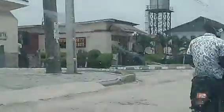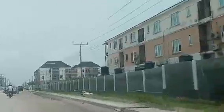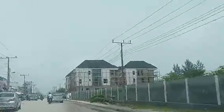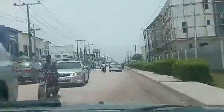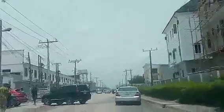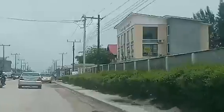In front of us is South Point Estate. You can imagine how lovely the entire environment is. How well built up the entire environment is. The road is well interlocked. Gigantic buildings on both left and right. Now this is Victoria Crest Estate Phase 3. That is Victoria Crest Estate. Just past Victoria Crest Estate.